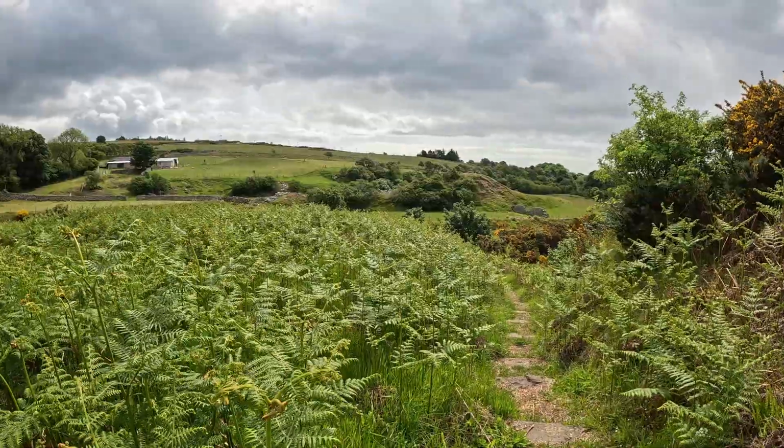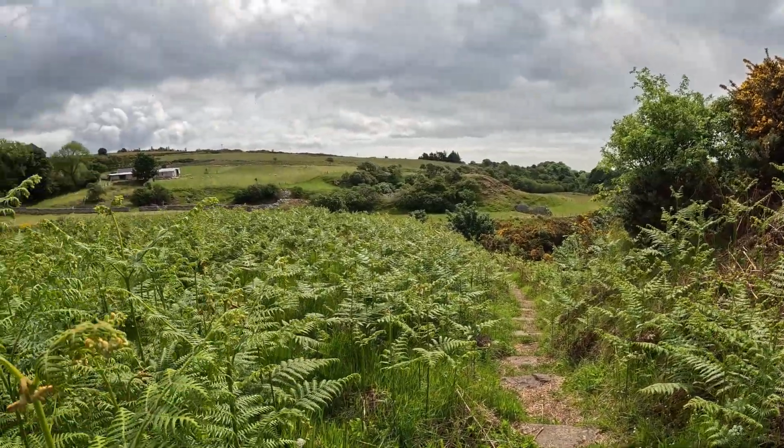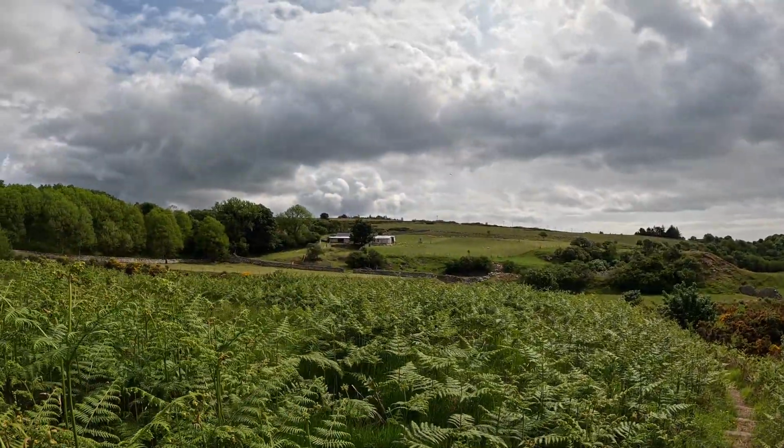I mean, stop to have a drink and maybe a sandwich, but if you don't stop every 2 minutes to film and look at lupins or whatever they are, butterflies here. If you saw that, can you hear the sheep over there? They're so noisy. I think they're being fed at the minute, that's why there's food.